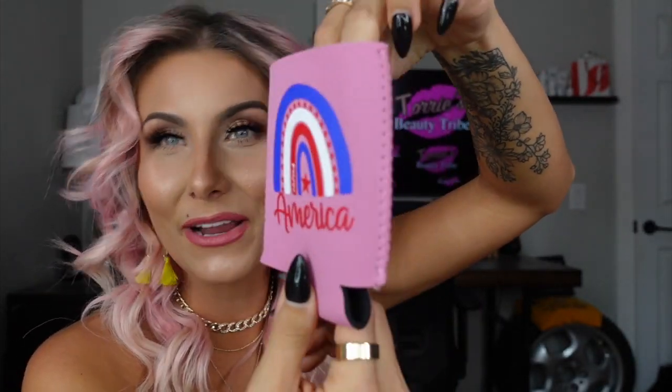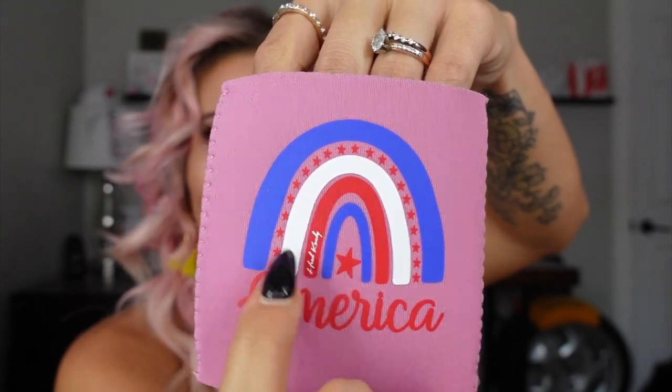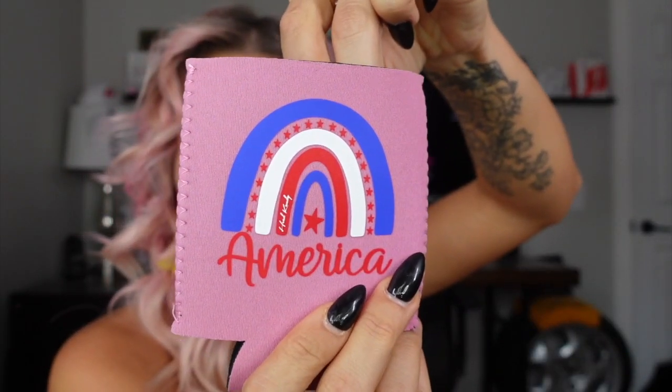But they threw in, let me get it out here. First and foremost, I opened the box and this is on top. It is a koozie and it's one of their America koozies. I just thought it was so cute. I had seen it advertised on the site and it came with my order. So, you know, when you spend a chunk of change, I guess. But it is super cute, nice quality. It says America, it's got the Head Kandy logo right here, and then it's got the red, white, and blue rainbow.